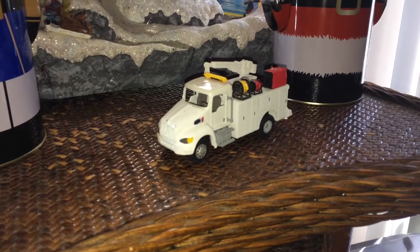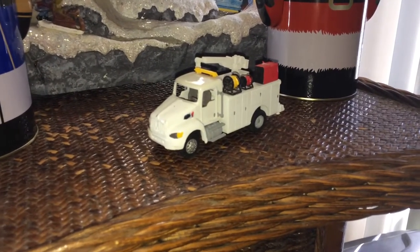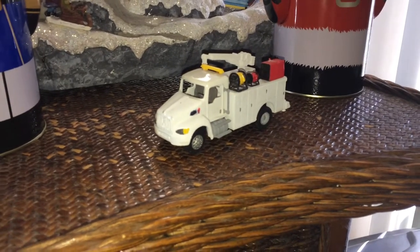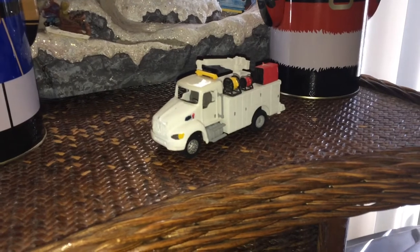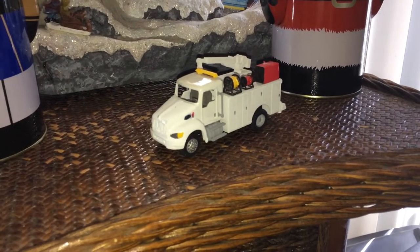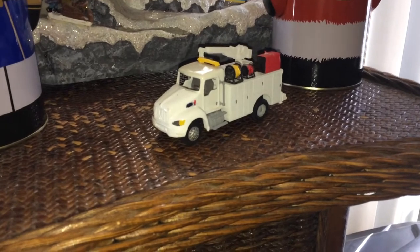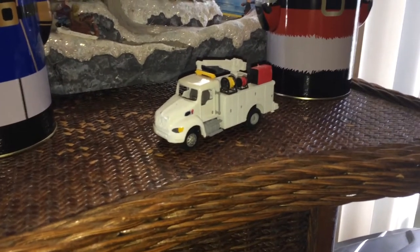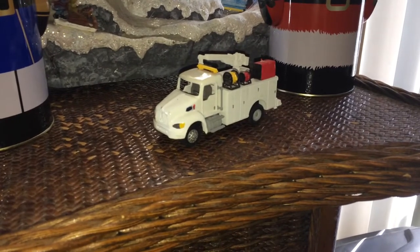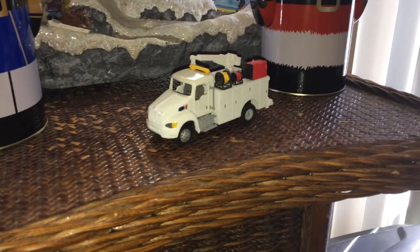Now Shapeways is a company that produces 3D printed models, I believe, of trucks, farm equipment, different things. If it can be created through a 3D printer, they produce it. So in most cases it's, I believe, custom, made to order. So, I picked this up off eBay right quick, just a couple of days ago.